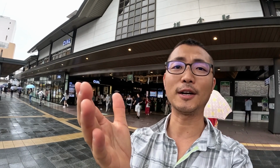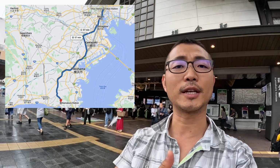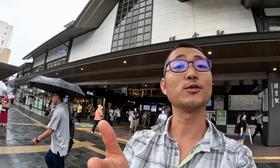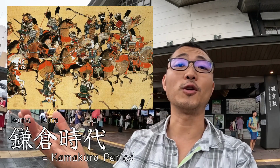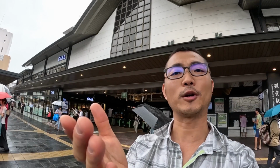So today I'm in a small town called Kamakura, which is a great one-day trip destination from Tokyo because it's only 1 hour away from Tokyo and it has a lot of beautiful historical sites as well as beautiful scenery because this used to be a capital of Japan for about 150 years or so before the Edo period. It's even called the Kamakura period. And so I thought it might be interesting to show you this small town of Kamakura.